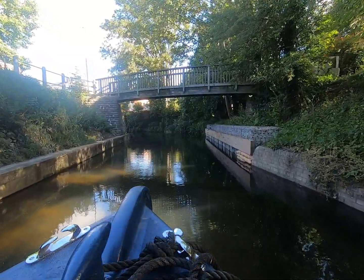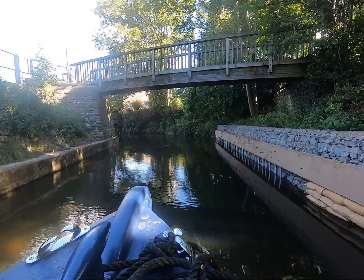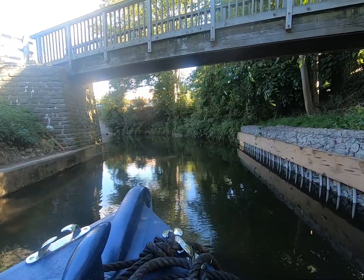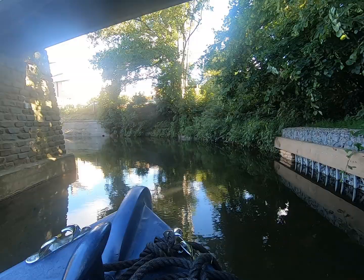The first obstacle of the day is this really tight turn called Brigant's Corner, right in the heart of Whittlesea. You're very, very enclosed in.